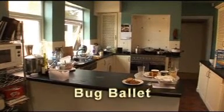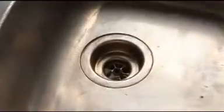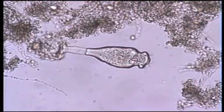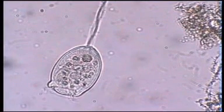All around us, there are millions of very small bugs. A miniature world that can only be seen under a powerful microscope. These bugs have been magnified hundreds of times so that we can see them.